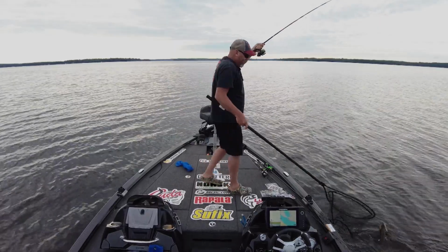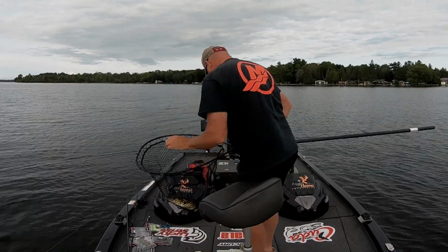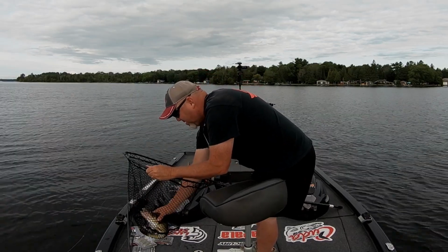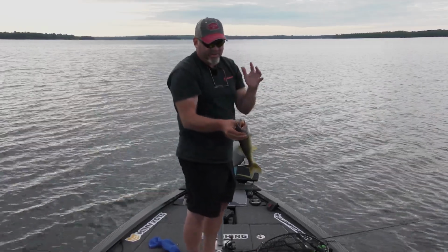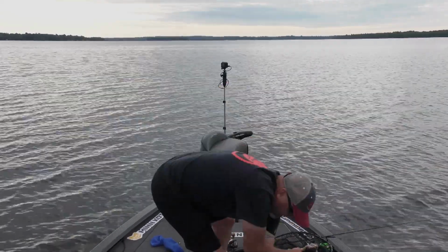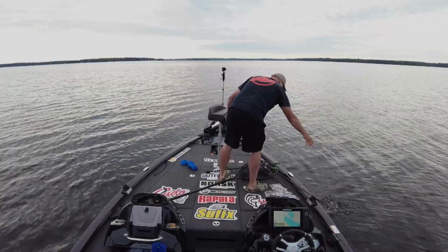You gotta love technology, I tell you. Oh man. So weed lines, yes, are important. But it's what's hanging around just outside of those weed lines. I mean, look at that. And now with Mega Live, that live imaging, you can scan, and when you spot a fish, it ups the odds, puts them in your favor. Bye-bye.